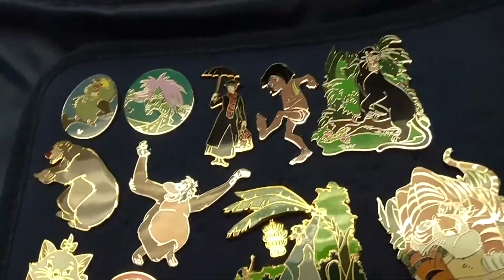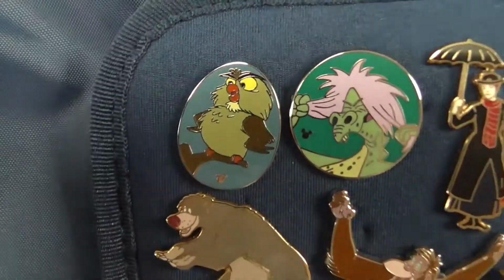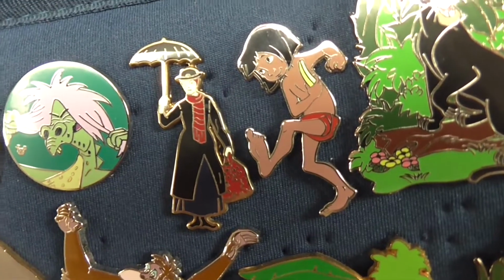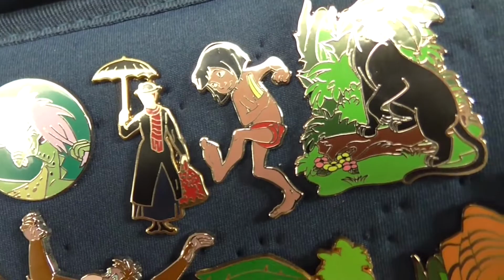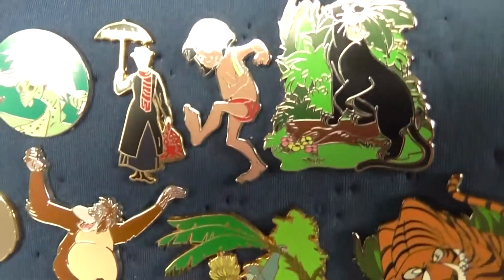Alright, page 2. So we got 2 Sword in the Stone ones here. No Merlin, but still. 1 Mary Poppins pin. Even though Mary Poppins is not part of the animated features canon, I still have the character here because her film has a lot of animation in it.